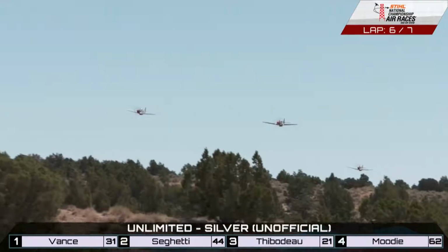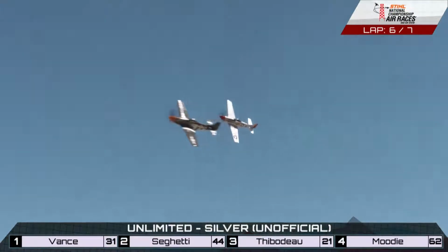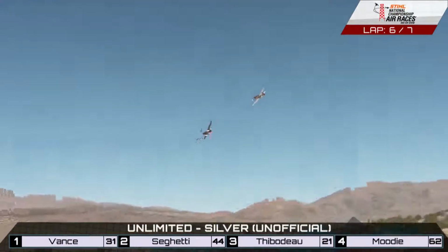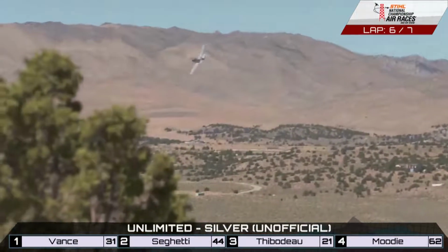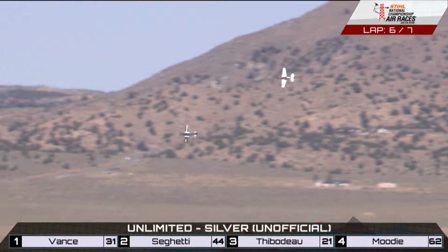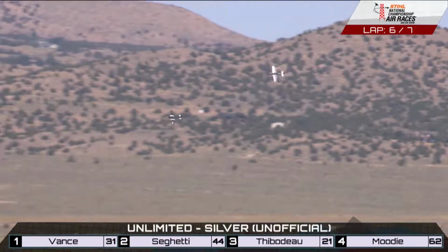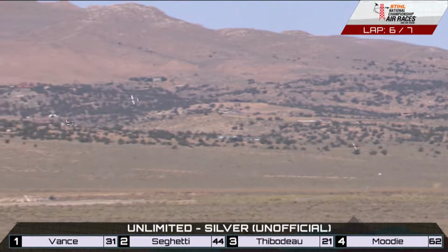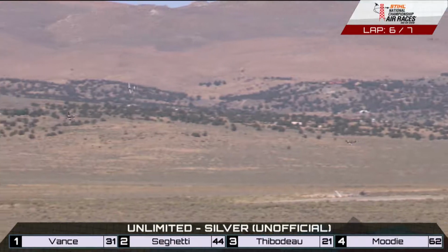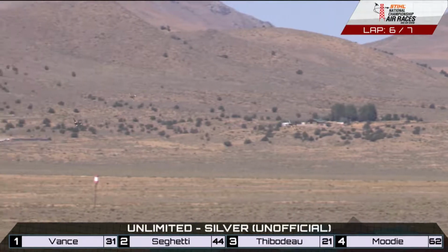Looks to me like Seghetti, then Vance, or are they still even? Okay, it's Vance and Seghetti. Yeah, still Vance, just by a nose though. And let's see where the Crusader is now. These guys have been flying together for years. I don't know if they ever thought they'd be doing this close, competing for silver.